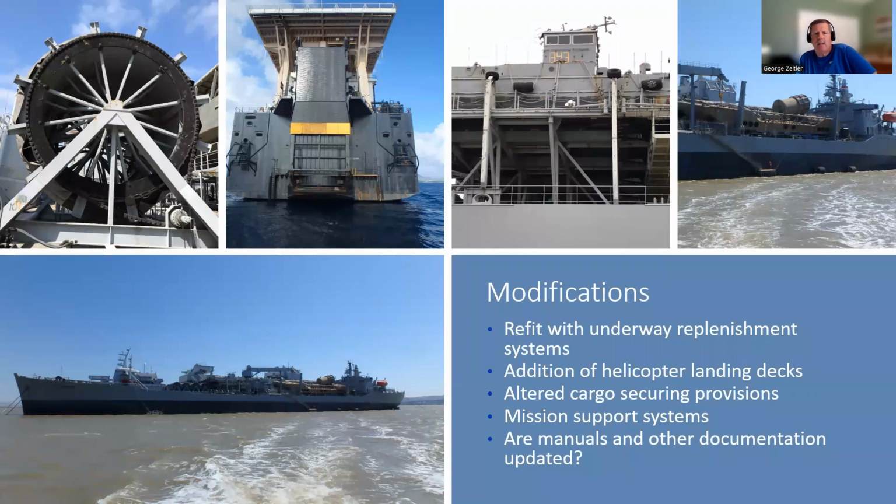The addition of the helicopter landing decks and corrosion under those. Cargo securing: we found many ships where the cargo securing manual didn't match the actual tie down locations that were installed on the decking. So manuals and documentation, we found quite often, were not necessarily being maintained up to date.